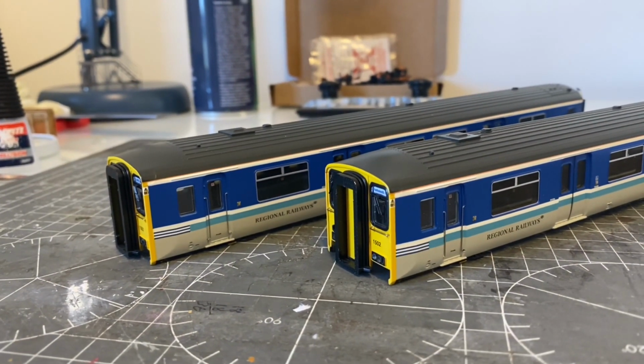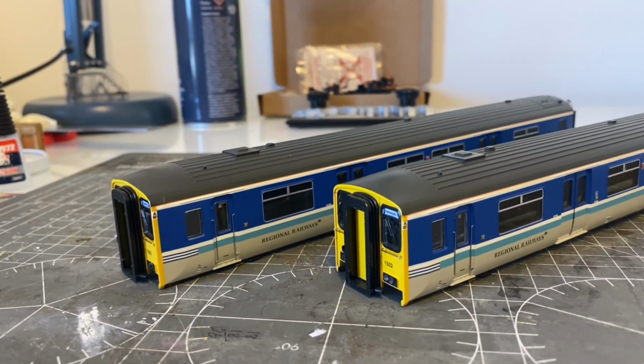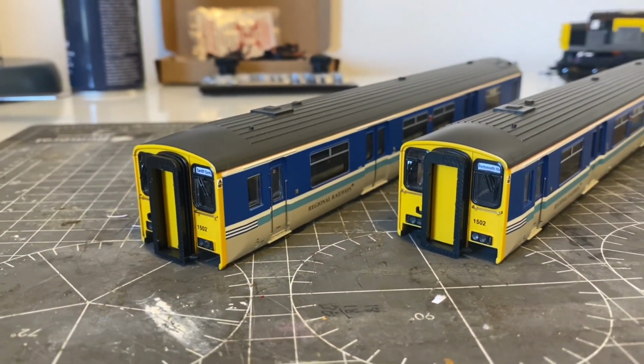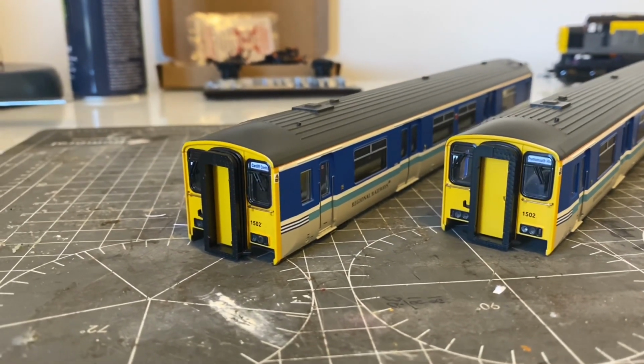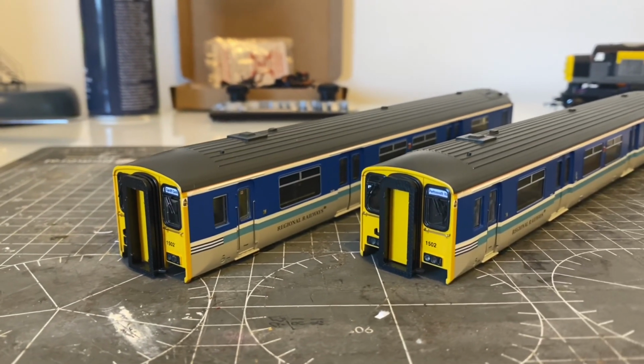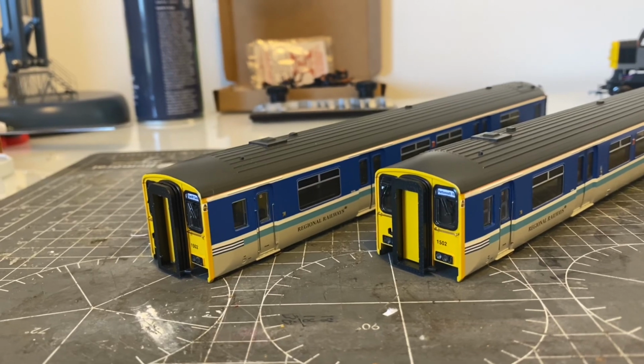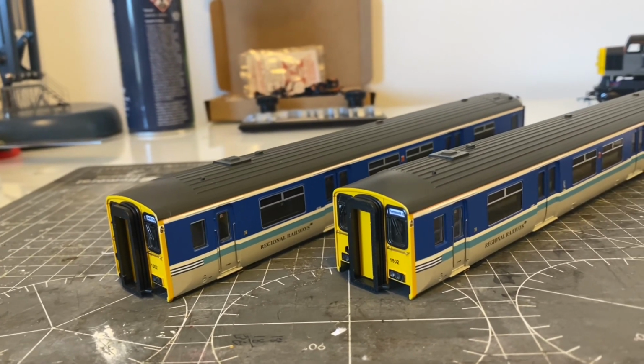Starting off with the Class 150, I think last month I mentioned that I was going to try and change the destination boards, and I've actually done that now. So we've got Portsmouth Harbour and Cardiff Central, which is what the photograph of the prototype that I'm copying is showing, so I'm quite pleased to get those done.